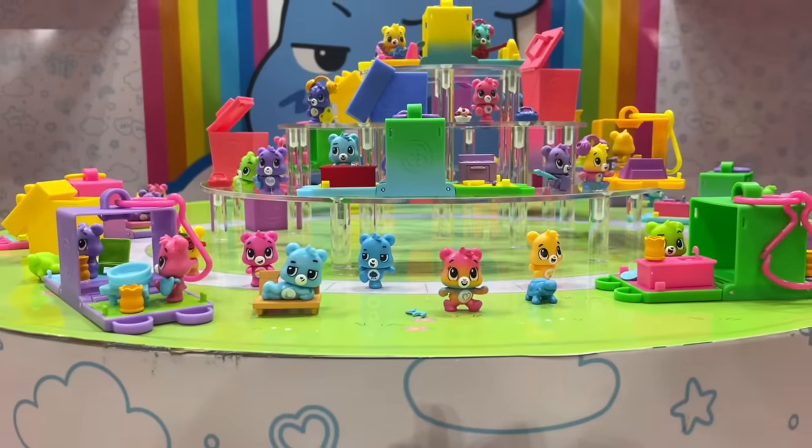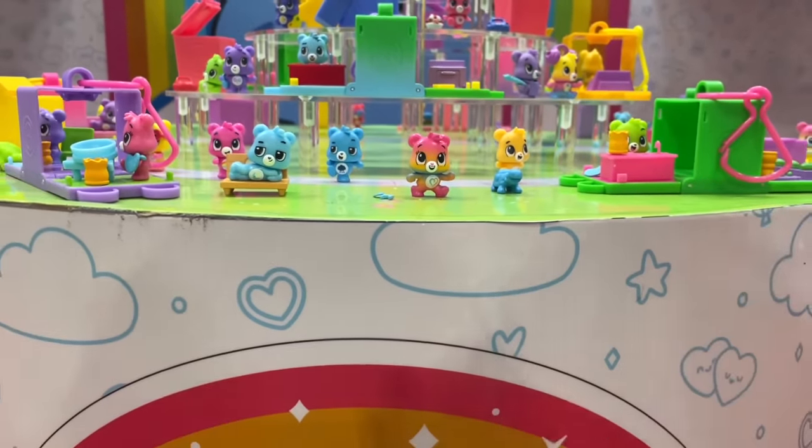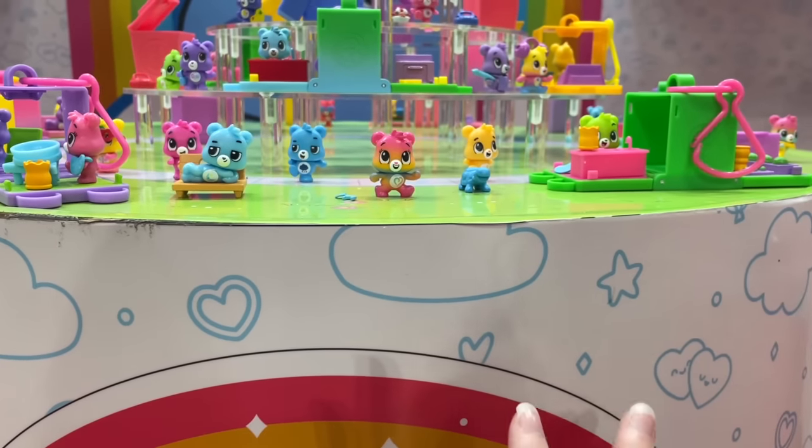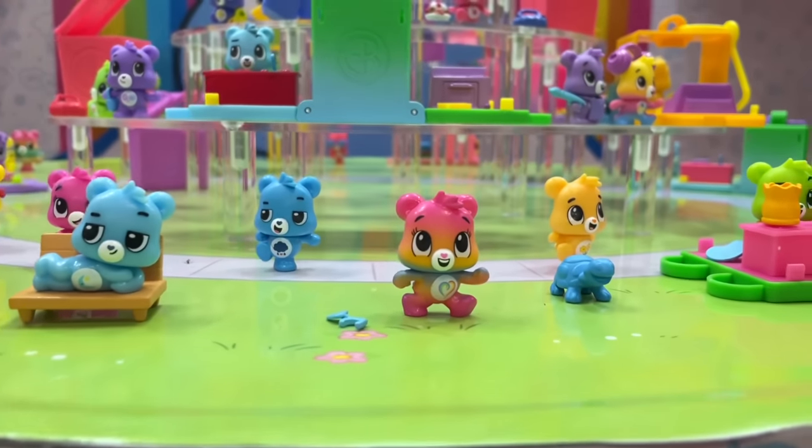All right, you guys, so we are here with the Care Bears, and there's a bunch of top secret stuff that is so cool. One of them made me scream, but I can't show you. Well, two of them actually made me scream. There's something amazing coming like next year, or two amazing things. But anyway, I can show you these.